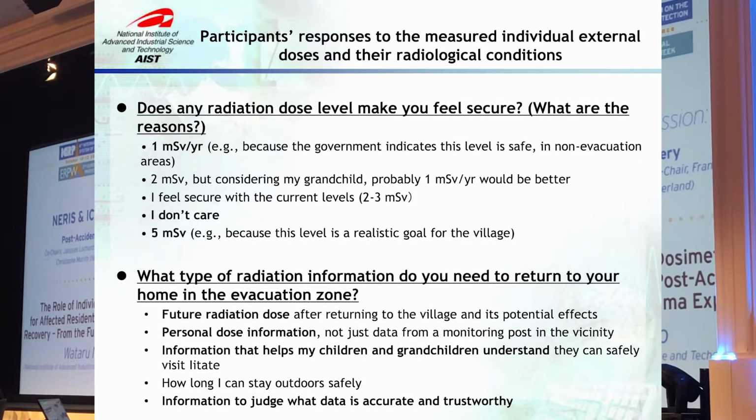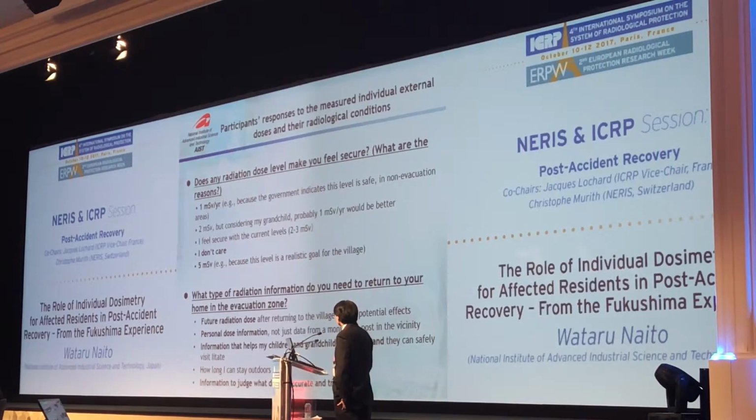Then, after collecting this kind of data, when we returned the data to the participants, we conducted interviews with them. This is only 20 people in Iitate village, so they may not represent all the people, but we got some information.